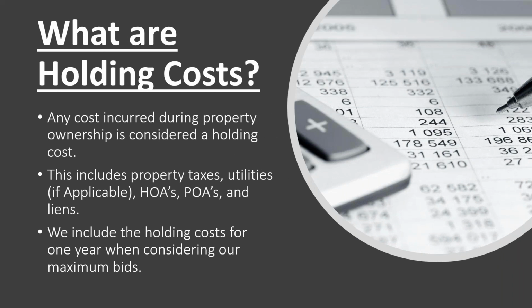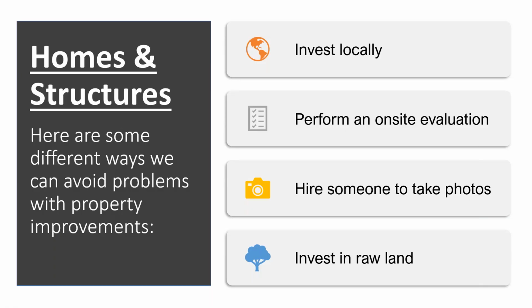Now I guess the one exception to that is in a condo situation. If you can get an idea, because the biggest photo you can get is the photo of the door, as long as you've got some current photos of what the condo structures actually look like. But really, we want to perform that on-site evaluation, because we've got to judge a book by its cover. We've got to look at the outside of that house and determine what we think the inside looks like. Now, in most cases, that may just be from the sidewalk.